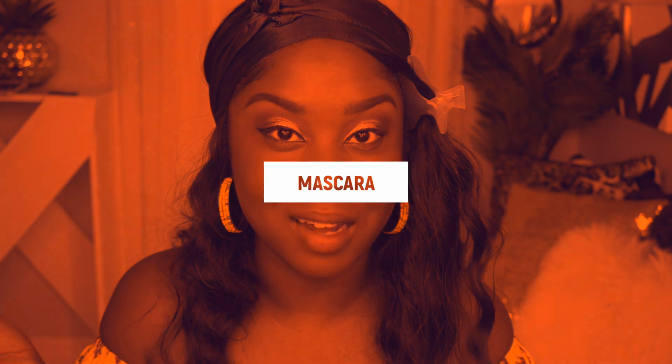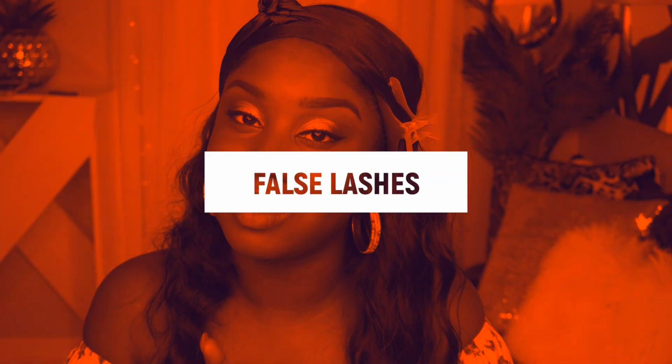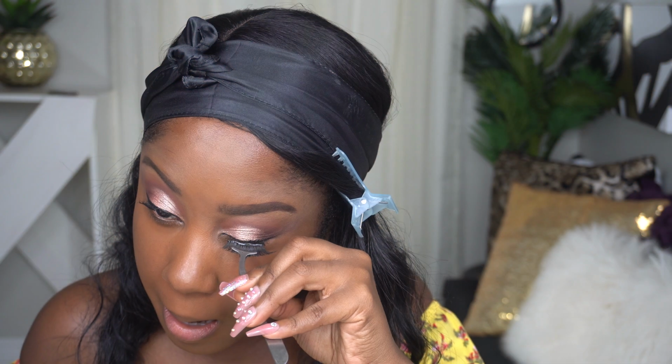Now I'm going in with a mascara and applying that to my lashes. Okay, so the mascara is done. Now I have pretty pitiful lashes, so I'm gonna go ahead and apply some eyelashes. You wanna do your eyelashes after you've applied your entire eyeshadow look, because if you apply your lashes and you still have to put eyeshadow on, then the eyeshadow is going to fall onto the eyelashes and it's gonna be a hot mess. So do all of your eyeshadow look, including your eyeliner and mascara, and then go in with your falsies, if you choose to wear falsies.